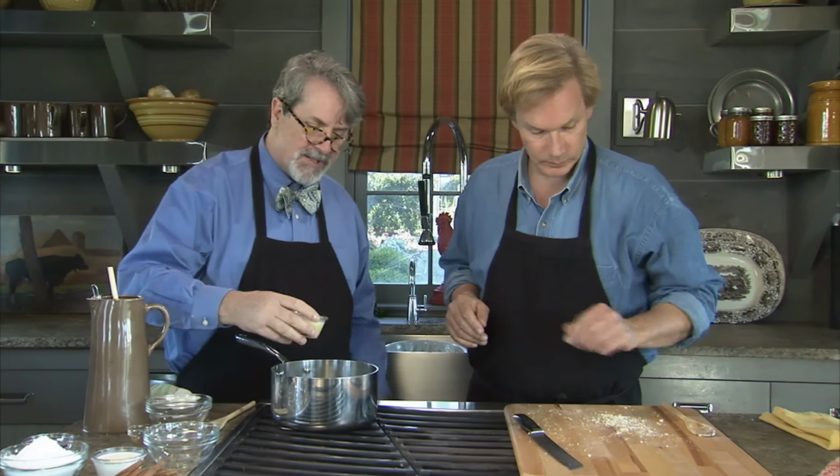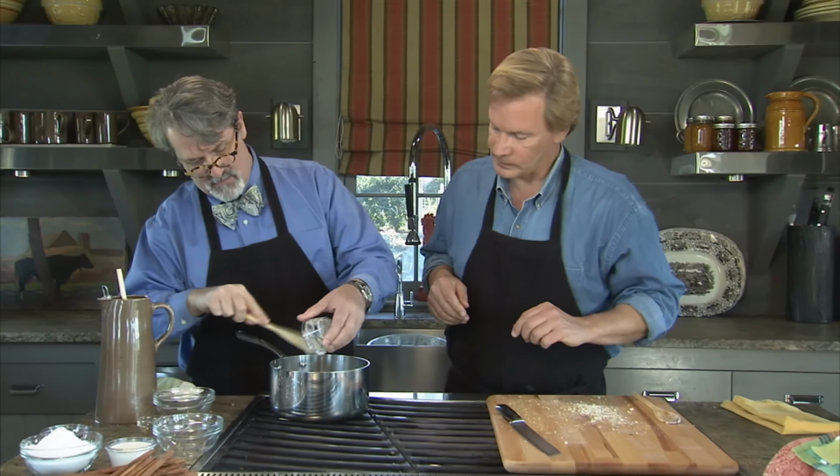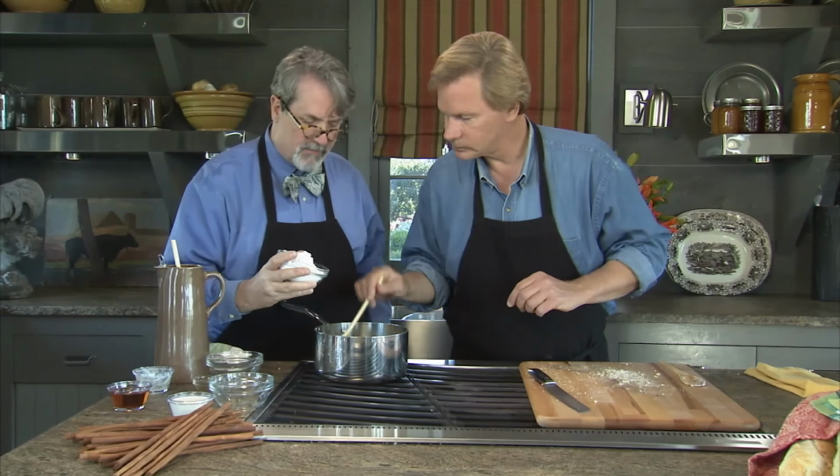Got a half a stick of butter. Let's see, we may have to dish this out. There we go. So half a stick of butter, salted or unsalted? This is unsalted, but I don't really think it matters. Okay, well, that makes it easy. We're going to put in about a cup of the confectionery sugar.